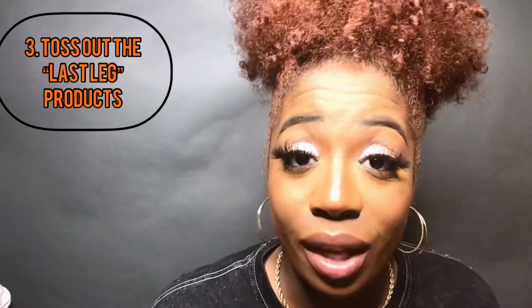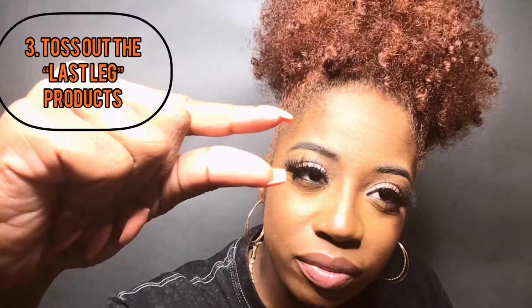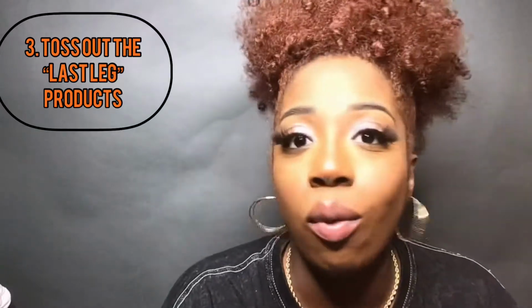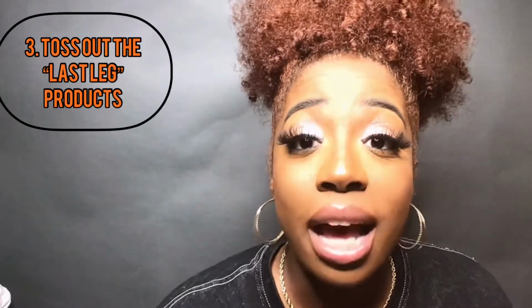Do not buy something, just like number 1, don't buy anything when you know you have more than one. Also, throw away the products that you have this much left, and you're like, ooh, let me add water to it. No, throw it away. Okay? And make sure that when you throw it away, you have something to replace it with. I understand that natural hair products are not cheap. Trust me, I understand.